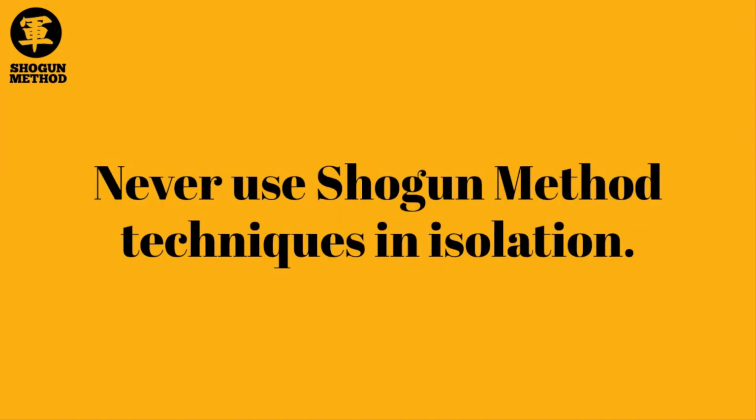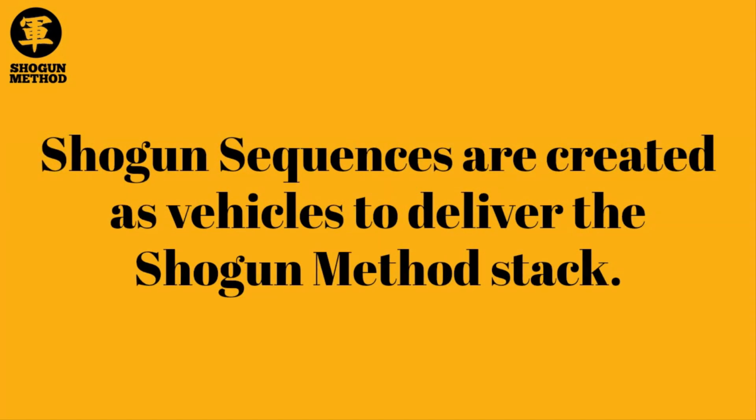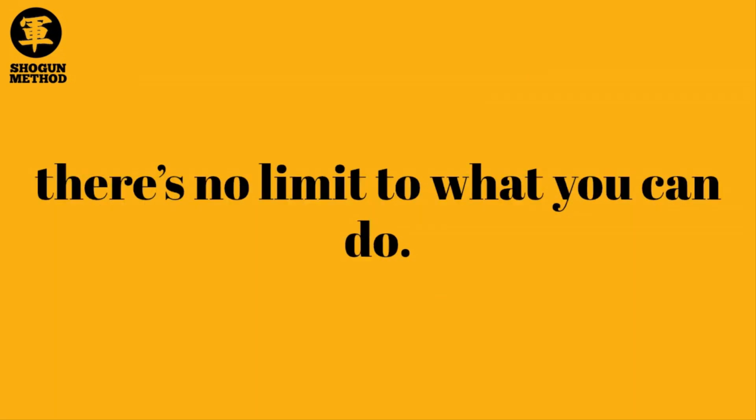Never use Shogun method techniques in isolation. They are designed to work with each other for that compounded effect. Shogun sequences are created as vehicles to deliver the Shogun method stack. Combine storytelling, anchoring, mirroring, conditioning, and implanted commands in your own creative ways. There's no limit to what you can do.